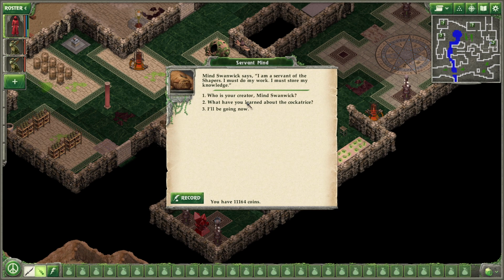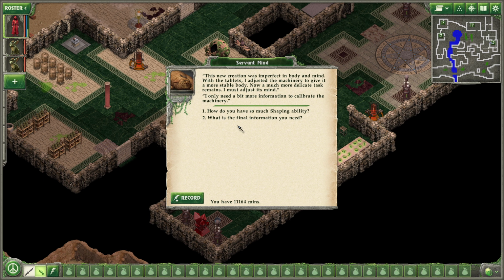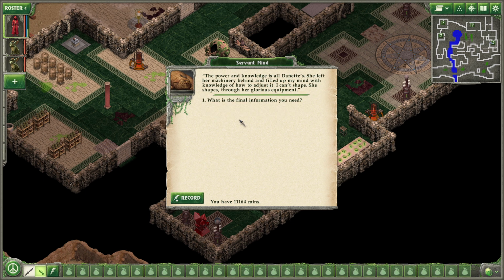What have you learned about the cockatrice? This new creation was imperfect in body and mind. With tablets, I've adjusted the machinery to give it a more stable body. Now a much more delicate task remains. I must adjust its mind. I only need a bit more information to calibrate the machinery. How do you have so much shaping ability? The power and knowledge is all Danette's. She left her machinery behind and filled up my mind with knowledge of how to adjust it. I can't shape. She shapes, though, through her glorious equipment. What is the final information you need?